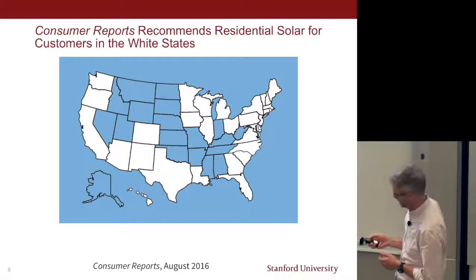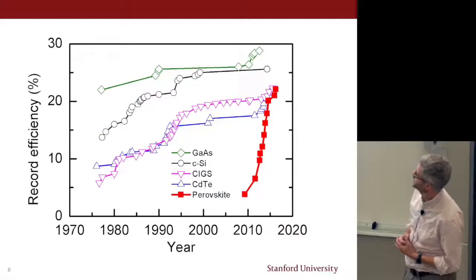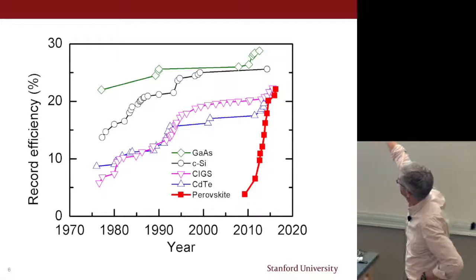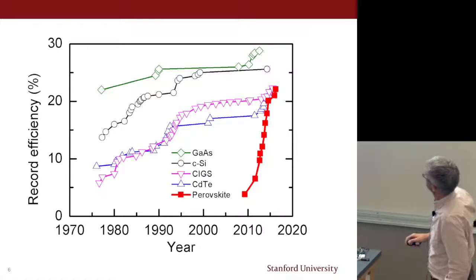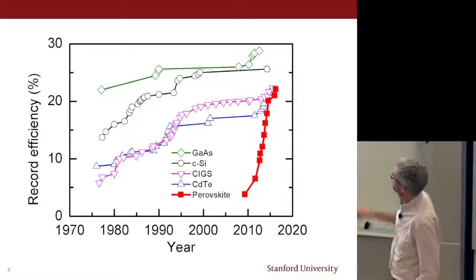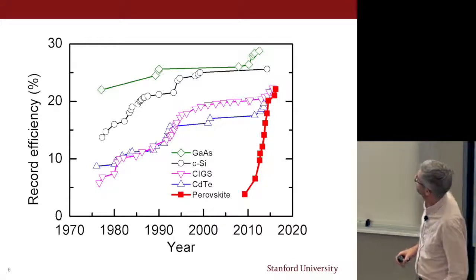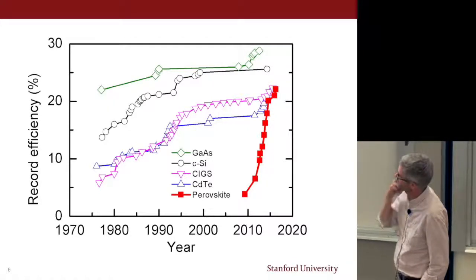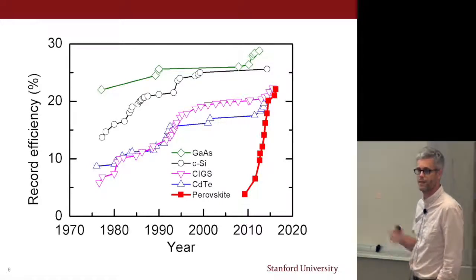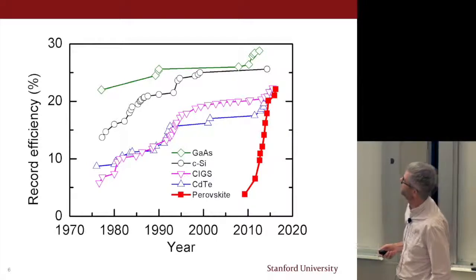So this drives some of the need to go to higher efficiency. And here you can see the efficiency of some of the best technologies. I'll start with black because that's silicon, and that's about 92% of the market. You can see it is one of the more efficient technologies, but there's also hardly been any improvement in efficiency for about 18 or 19 years. There's been improvement in manufacturing to bring costs down, but not improvement in efficiency.